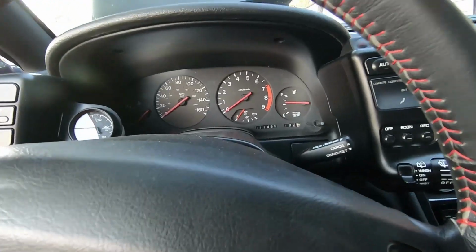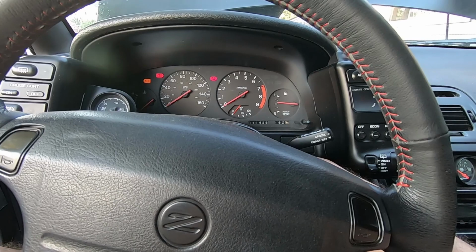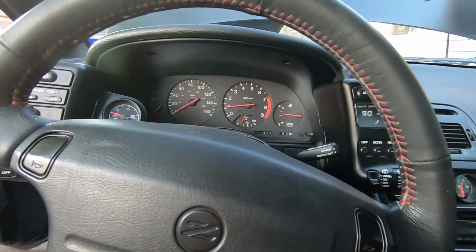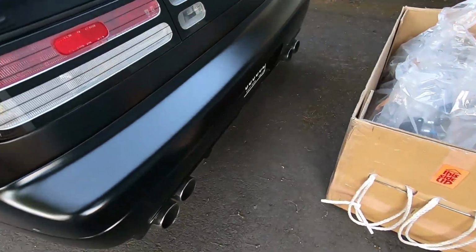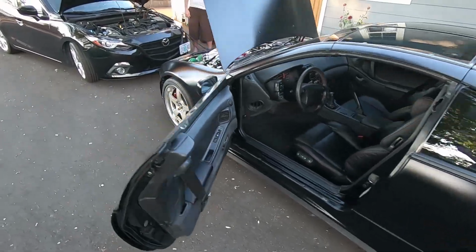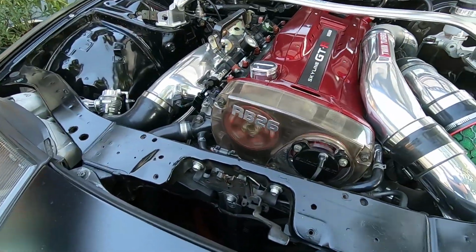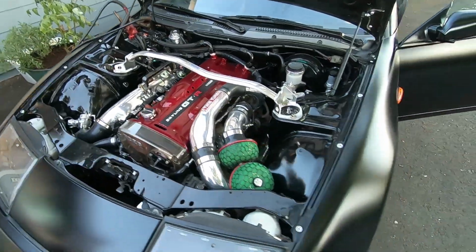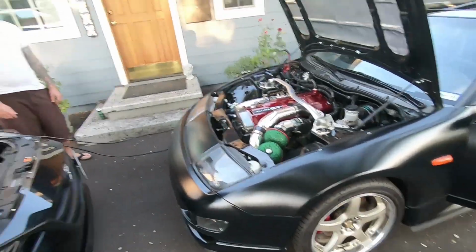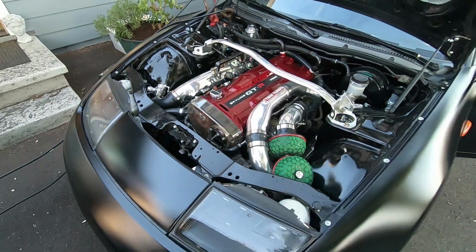All right, here we go. All right. Oh yeah. Like a freaking dream. It's alive! Oh yeah. Oh man. I wish the tires weren't low because I want to go for a drive. Oh yeah. Sweet.